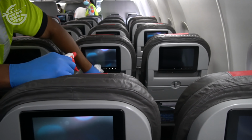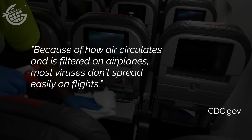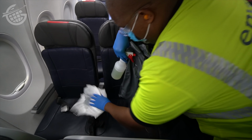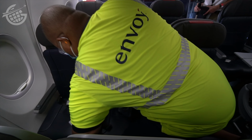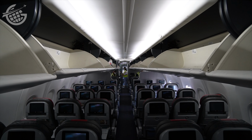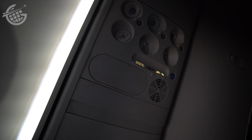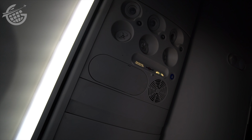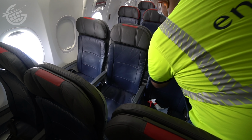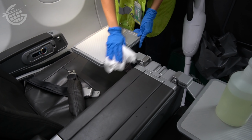According to the Centers for Disease Control, because of how air circulates and is filtered on airplanes, most viruses don't spread easily on flights. The air on today's commercial aircraft is replaced with clean, fresh air every 2 to 3 minutes, and the filters on board trap 99.99% of particles. Further, everyone is facing the same direction, not toward each other. All passengers are required to wear face coverings, and the air blows downward. In other words, while nothing is absolutely safe in these uncertain times, air travel is relatively low risk.